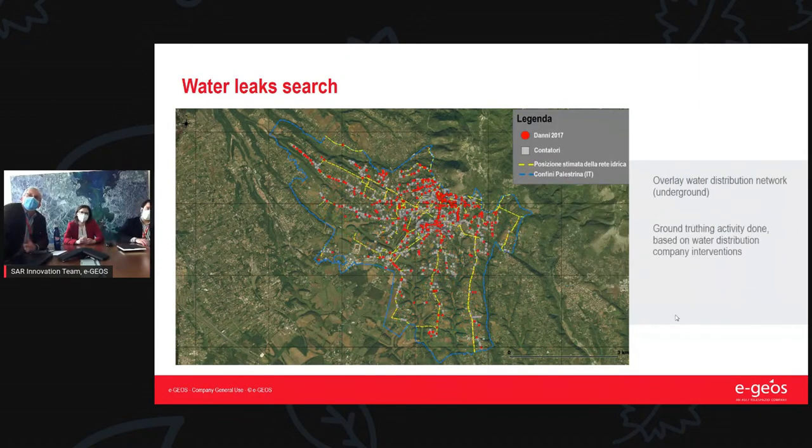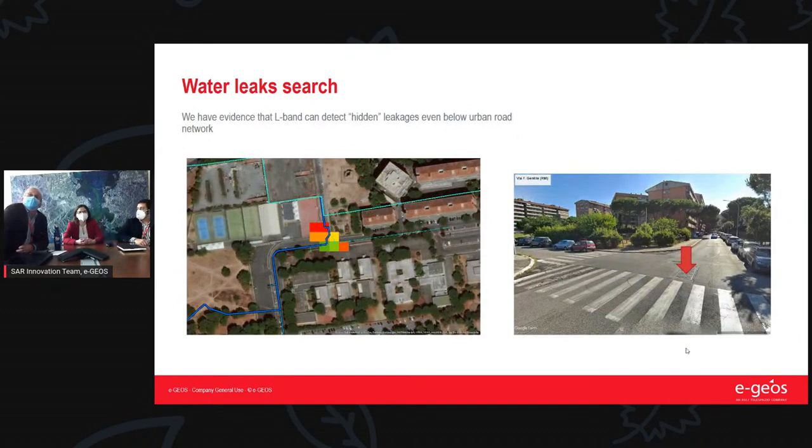Next one. We overlap it with a water distribution network. And what we get at the end is that L-band is capable, next slide please, of detecting hidden water leaks you cannot see from the surface, even in a harsh environment, like this case of a road surface in an urban environment.